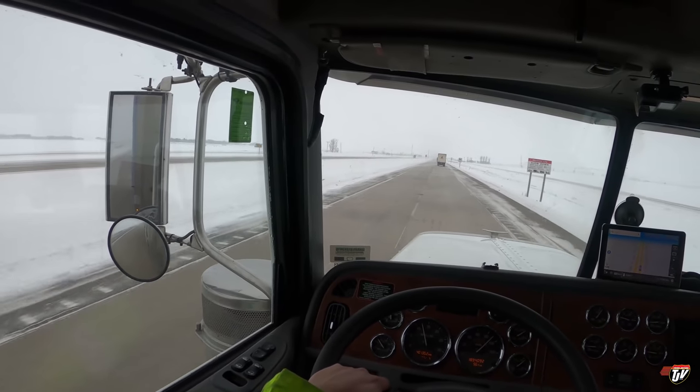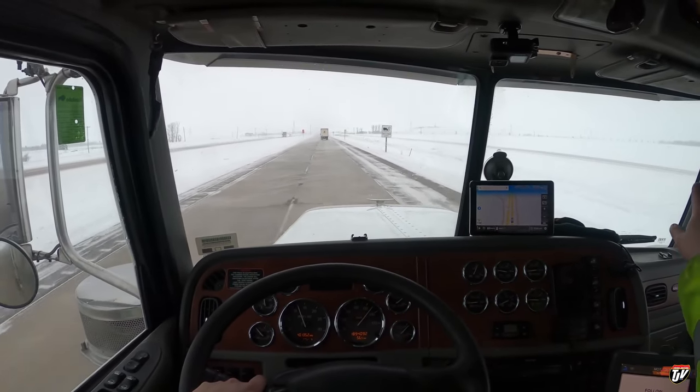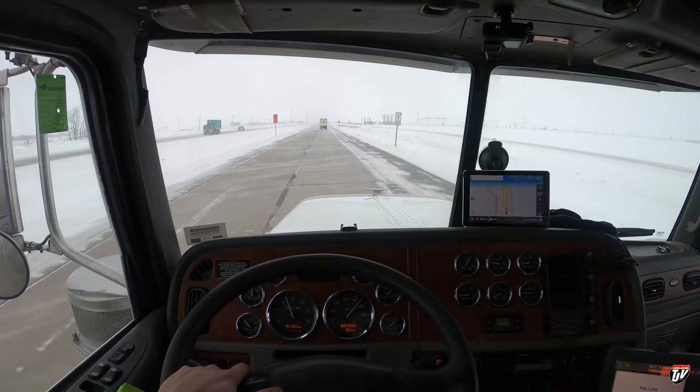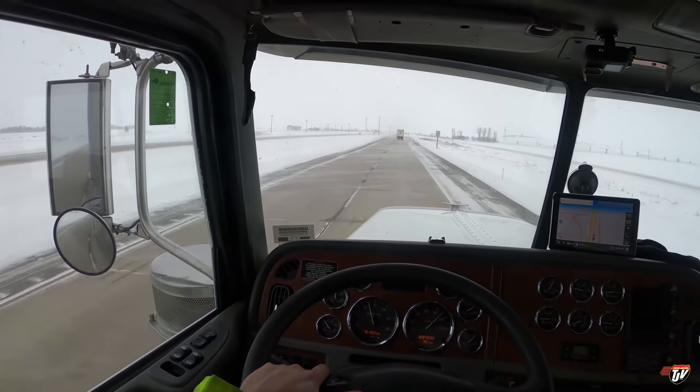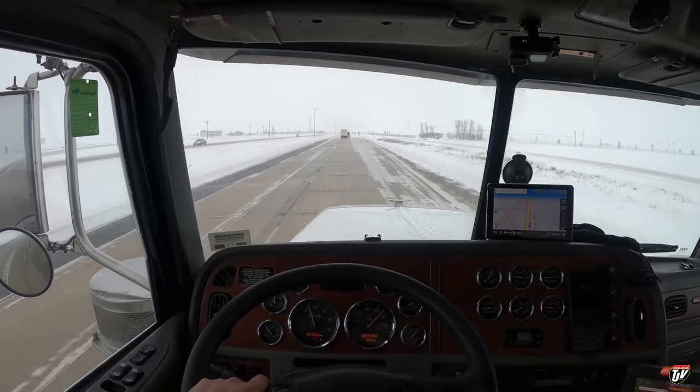So there's that. We got a pretty good crosswind coming from over here off to our right. I guess that wind is coming out of the east, which is kind of abnormal for this area. Usually the wind comes out of the west, but you know, Mother Nature, she likes to surprise us.